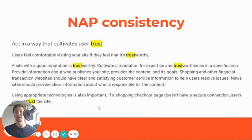The first one is NAP consistency, name, address, phone number. This screenshot is pulled directly from Google's SEO starter guide. Yes, Google has released a starter guide that they give to businesses who choose to read it, information about how to do SEO right, and wineries are no different. As you can see here, I've highlighted the word trust over and over again.